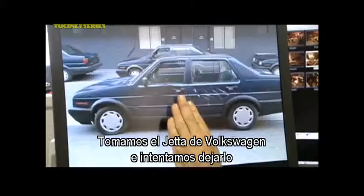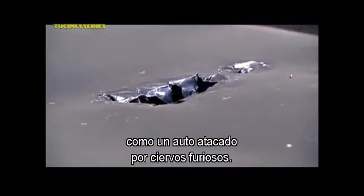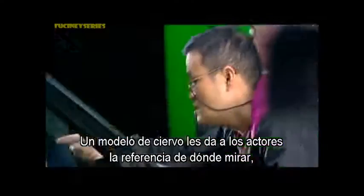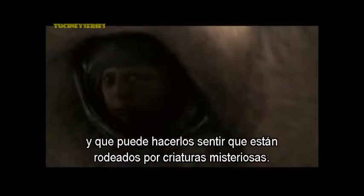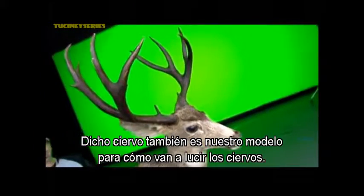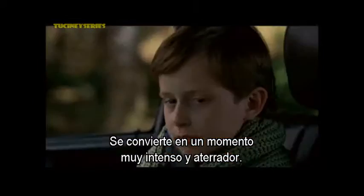So we took the Volkswagen Jetta and tried to make it look like what happens to a car when you have some irate deer running over top of you. We have a model deer that gives the actors an eye line to look at, something that they can react to and really get the feeling that they are being surrounded by mysterious creatures. That deer will also act as a little bit of our model for how the deer will look. It becomes a very big moment and very scary.